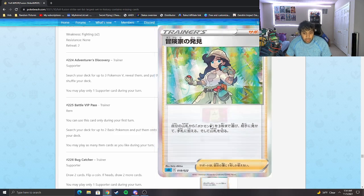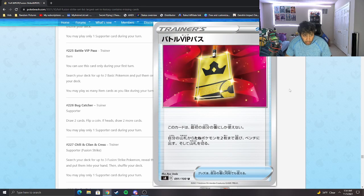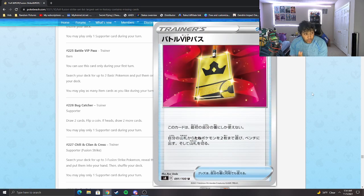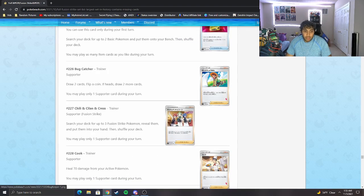Just get it. VIP Pass: you can use this going first. Only, sorry, on your first turn. To put up to 2 basic Pokemon from your deck onto your bench. So this doesn't go to your hand, it goes straight to your bench. I think this card is really good in decks like Fusion Strike, decks that have more turn and burn, decks that need to find those basic Pokemon on turn 1. Yes, card is good. I stand by this card. Bug Catcher, nothing to write home about.